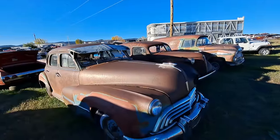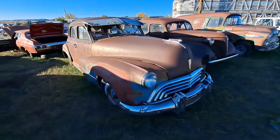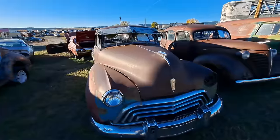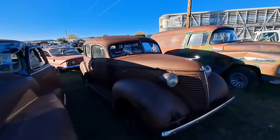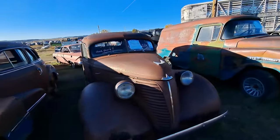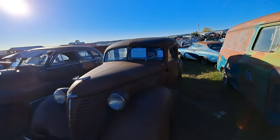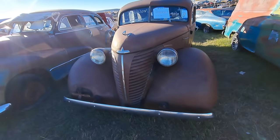And we'll catch these. This one's a '47 Olds. Got a Fulton visor on it. They call these a sad face. Look at the front of that. Frowning all the time. That one's a four-door sedan. Here's a rare car, '38 Hudson. That one's a four-door. Look at the styling on the front of that.